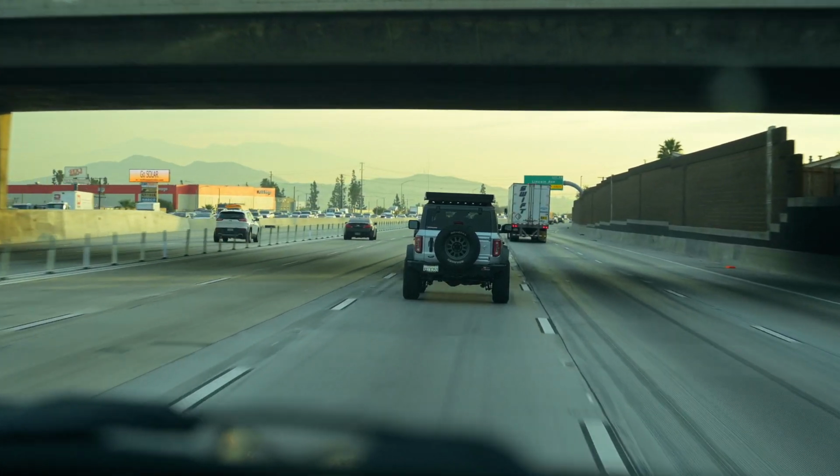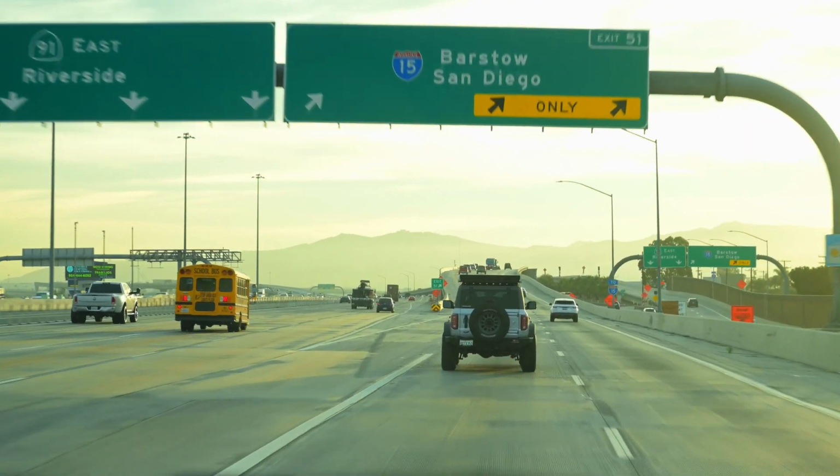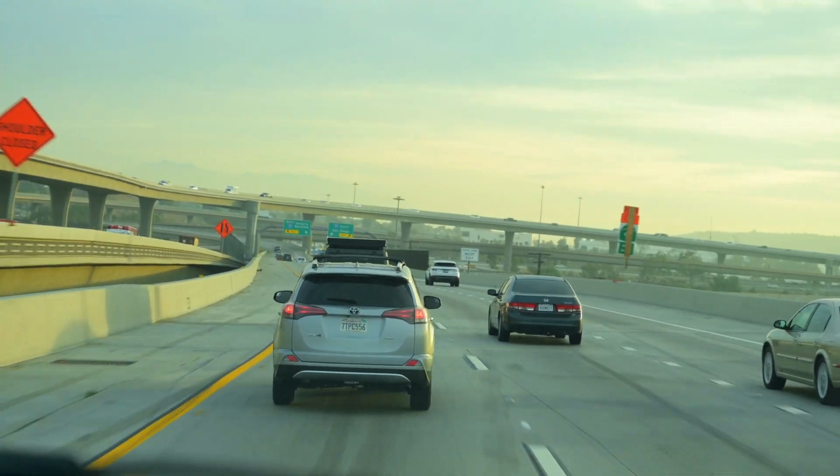So we're going to just kind of mix up all kinds of different terrains, put all the trucks through different terrain on sand and rocks and desert and high speed and low speed. It's going to be a lot of fun. I think we got about 8 or 9 trucks coming with us so far. We'll be meeting people along the way as we drive through Vegas and head up into Utah.